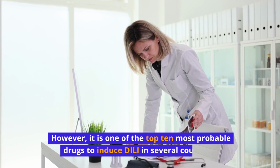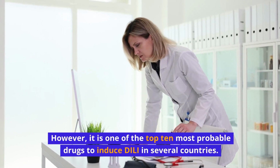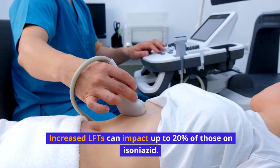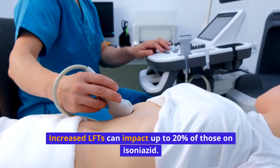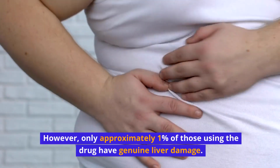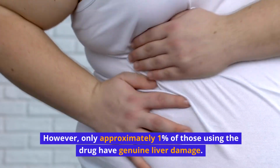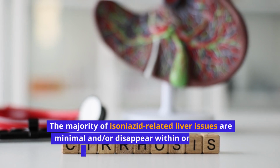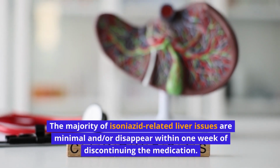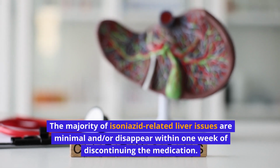7. Isoniazid. Isoniazid is an antibiotic that effectively prevents and treats TB. However, it is one of the top 10 most probable drugs to induce DILI in several countries. Increased LFTs can impact up to 20% of those on isoniazid. However, only approximately 1% of those using the drug have genuine liver damage. The majority of isoniazid-related liver issues are minimal and/or disappear within 1 week of discontinuing the medication.